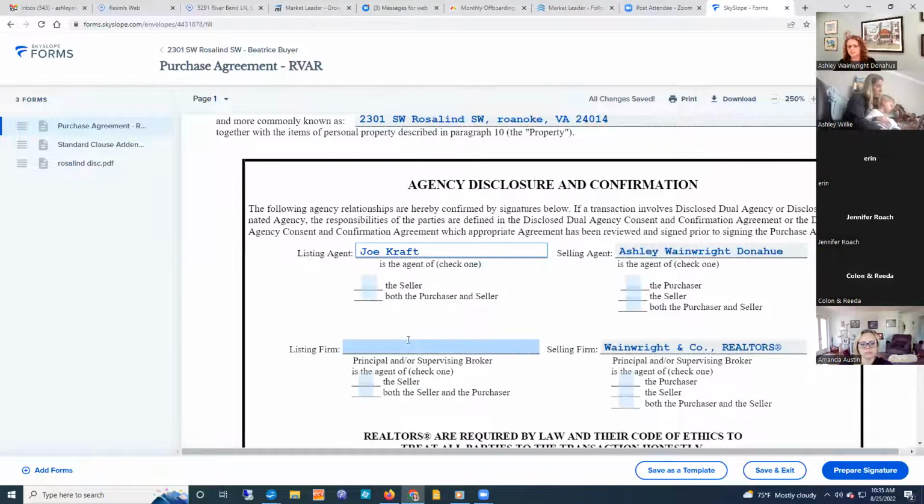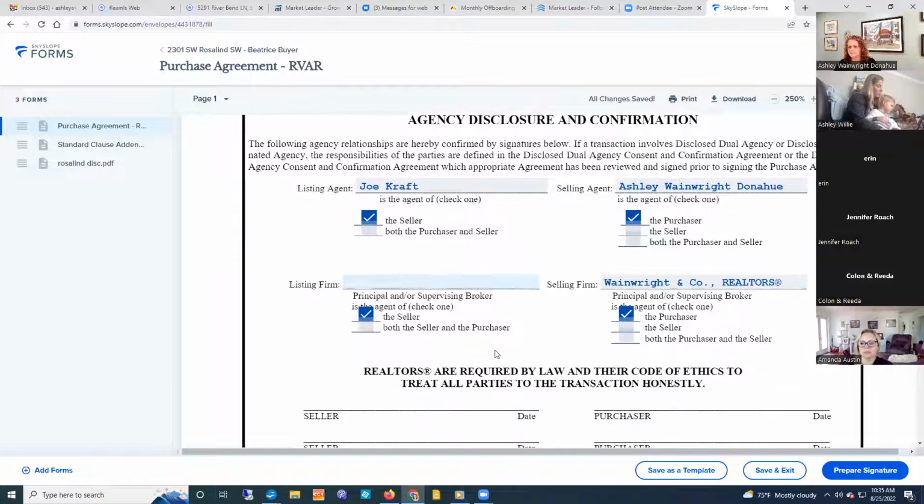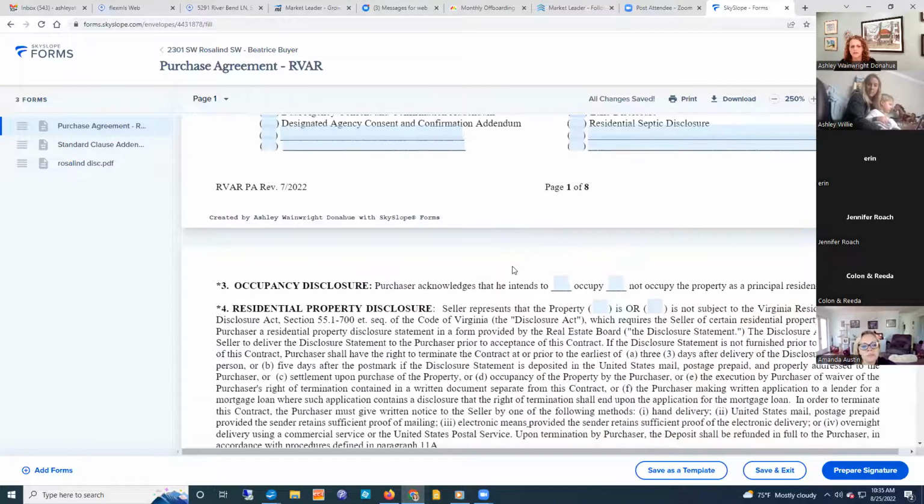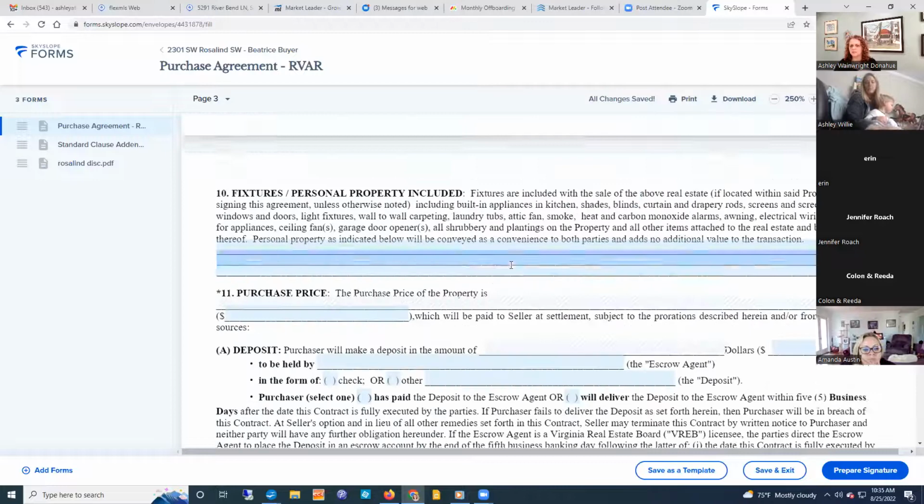I'd fill out his firm name, and then I'm going to check the boxes for which parties are representing which clients. And I'm going to keep going down here and say I have a standard clauses addendum. I certainly could fill in these blanks and add other forms. I'm going to have a residential property disclosure form, maybe a lead-based paint form. Keep going down, and let's just pretend we filled this all out.